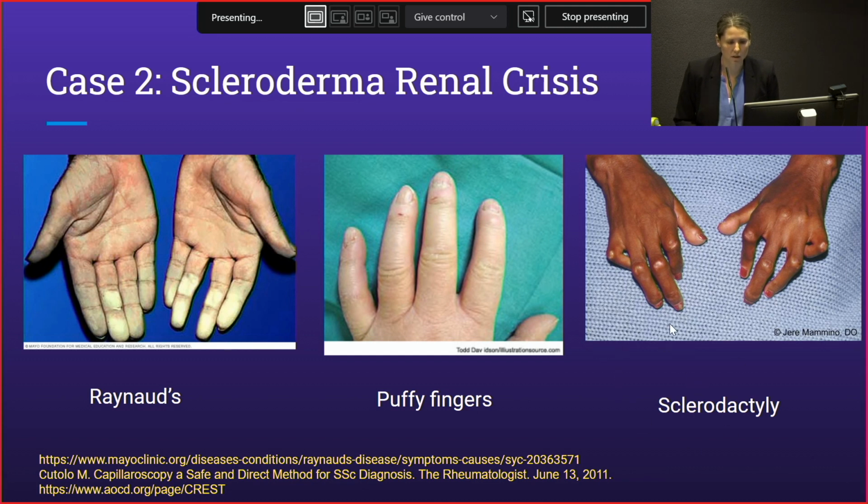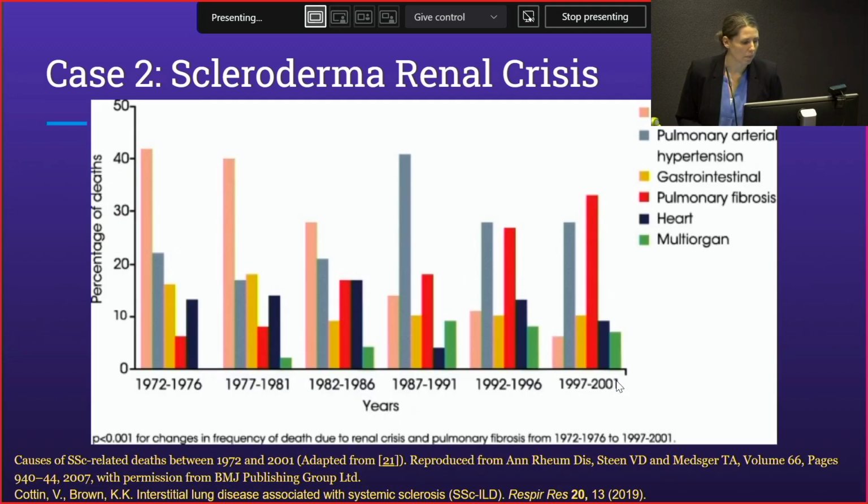And then this is towards the end of the condition, you start to get sclerodactyly, where the skin is not as puffy as before. The fingertips start to come to a point. Sometimes you can have a little bit of rounding as well. And in this patient, they have contractures that are preventing them from laying their hands out flat.